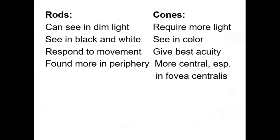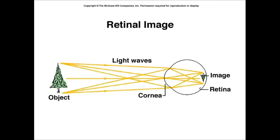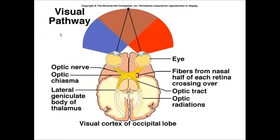Rods can see in dim light, see in black and white, respond to movement, and are found more in the periphery. Cones require more light, see in color, give the best acuity, and are most central in the fovea centralis. Okay, and how an object changes structure in the image on the retina in the eyeball is very important too. It's the same as a camera process, and we have the visual pathway. It's very hard and very important to understand.